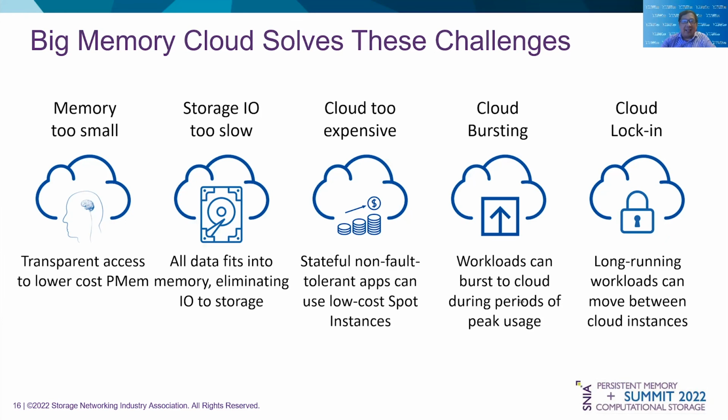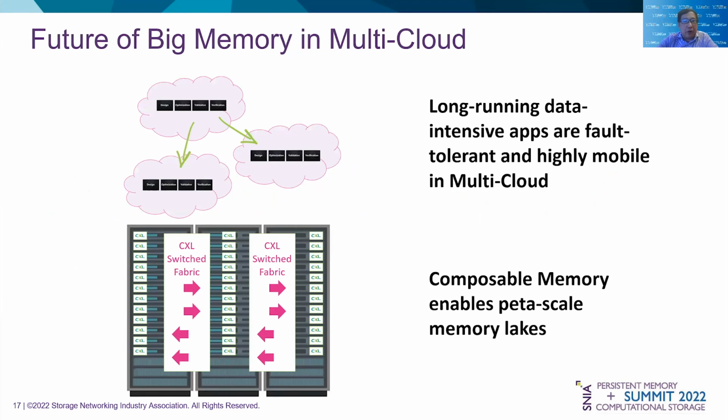So we are only beginning on this journey, and the future looks very bright. If we look forward to the next couple of years, we think the CXL ecosystem will become real, and there will be more hardware choices that can add to this big memory ecosystem, both in the cloud and on-prem. And especially with the future CXL 2.0 and 3.0 specifications, we'll see the pooling, sharing, and cross-node tiering of memory made available to the computing nodes.